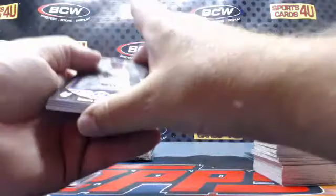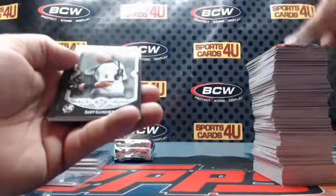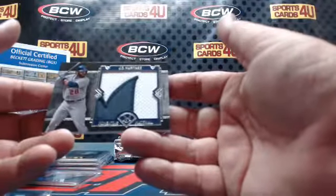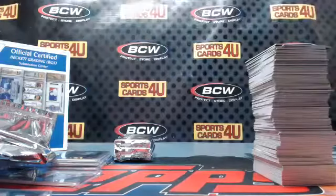Roy Oswalt, autograph, Astros, 37 out of 99. Purple, 72 out of 99, Orioles, Brooks Robinson. Chris Bryant, Brooks Robinson, Gary Sanchez. J.D. Martinez, 5 of 5, Momentous Material, jumbo, two-color patch, Tigers.